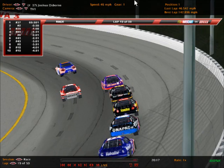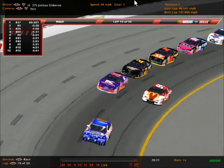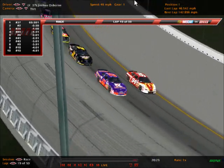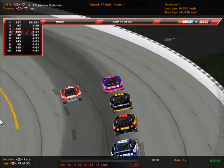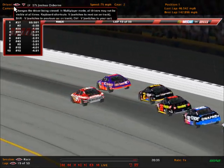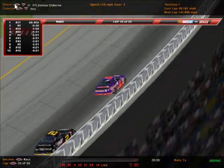We're already on our 3rd caution flag in this 50-lap event, and we are about ready to complete the 19th lap. So, looks like a bit of a wreck fest here at Iowa Speedway. We'll see what happens here as they come off turn number 4. As Joshua Osborne lays it down, and we're back underway here at Iowa.